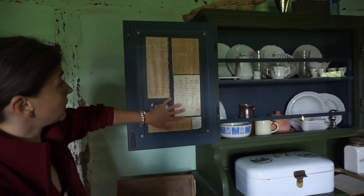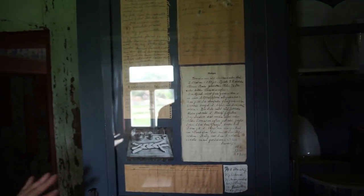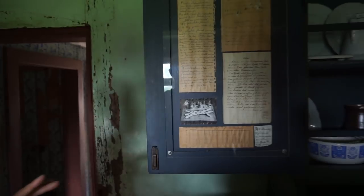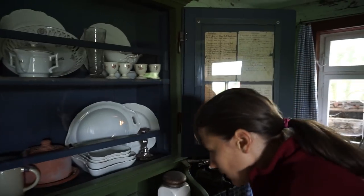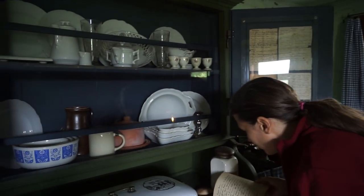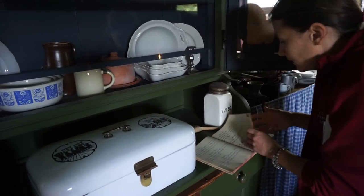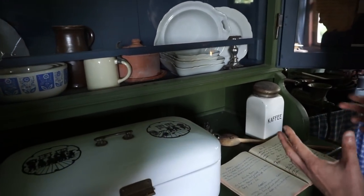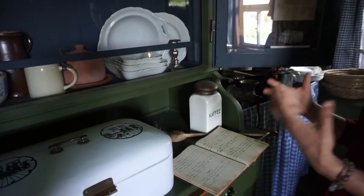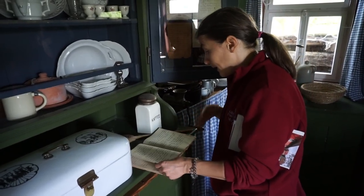And then you can see recipes we've put up here from people. They're not original from the house, but from this area. We have this funny way of writing in the past. It's called Sütterlin, but it's not here. I thought that was very rare. Well, around till the Second World War, or in the 1930s, you get this mix of letter forms, and then it changes into the letters we have nowadays.